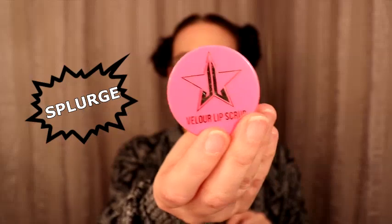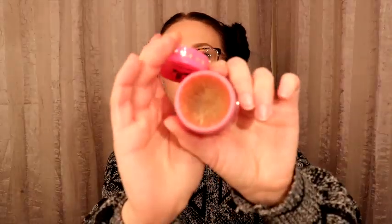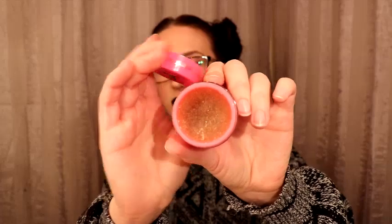I got this because it was on sale once and I actually love it. This is hot cocoa peppermint flavored, which is really nice. But this is a really, really big tin. I'm never gonna go through all this, but I like the consistency of it so much.